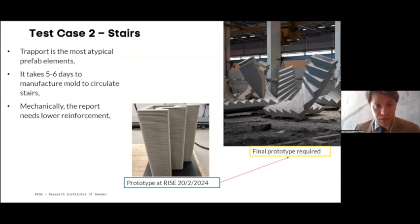The second test case is related to staircases, or stairs, and specifically to the more complex stair shapes. As you see on the right, it's connected to work with UBAP, Ulricehamns Betong. There we want to reduce the time and labor and also the complex formwork that is usually used today. It takes 5 to 6 days to actually prepare the formwork and the reinforcement for those stairs or similar. And also mechanically, stairs are quite favorable because we don't need that much reinforcement as, for example, in a slab.